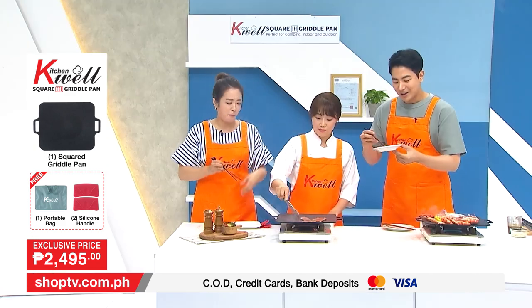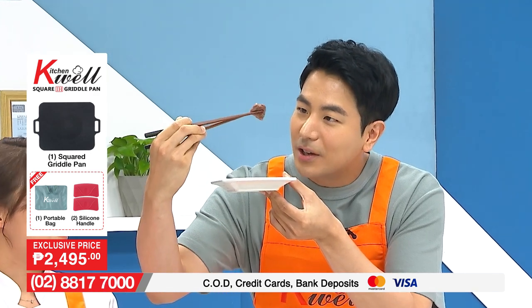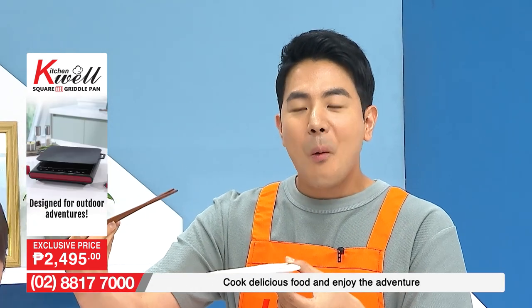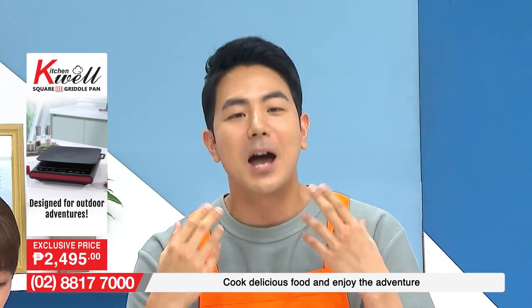Another one, please. You know what? I'm going to try this one too. Look at that. Can you see the juice up close? Look at the coating in my mouth. It is totally different. Because of the thickness, the taste will be totally different. Steak will be perfect. Oh my gosh. It's melting in my mouth. It's like butter.